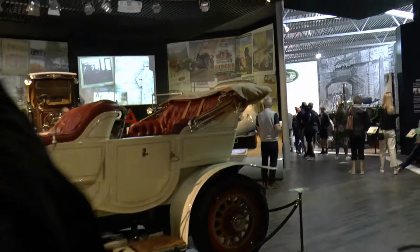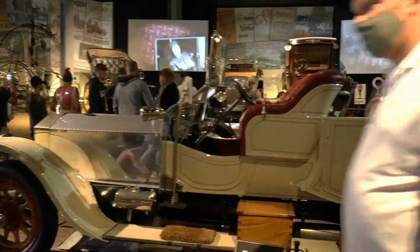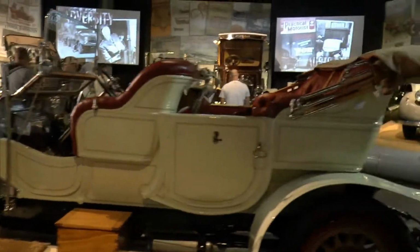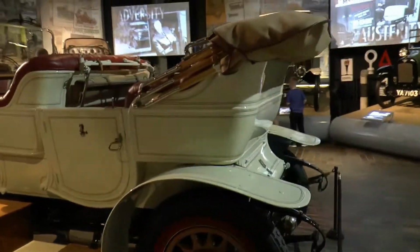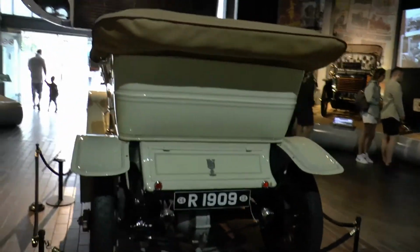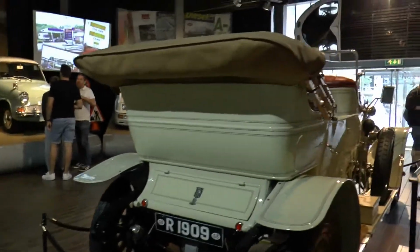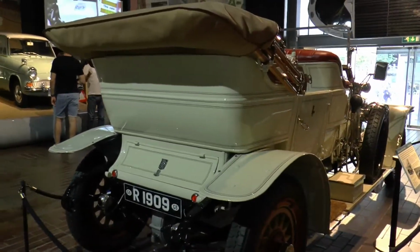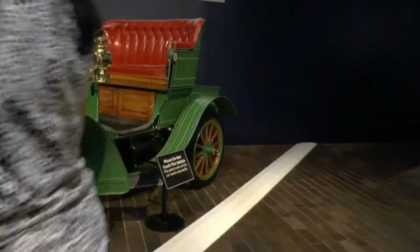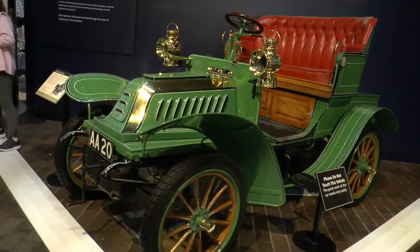The Rolls Royce Silver Ghost 1909. That's a stunning car. Absolute beautiful little thing. 1909 Silver Ghost. Nice green, could be Ford.